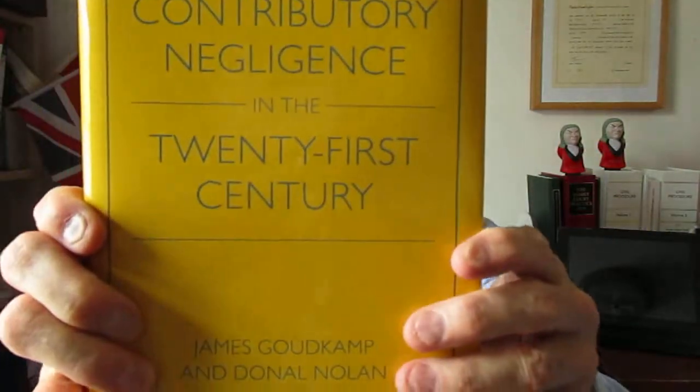I'd like to thank everybody concerned for the production of this book, OUP in particular. There's the front again, the spine and the back. And if I just open it in the middle, you can see there are some tables of cases. There are lots of cases all the way through, nicely set out with the citation and all the various details, the courts, and then the claims and all the various matters. Very much, in fact, in the way that Current Law sets out a number of the cases as well.